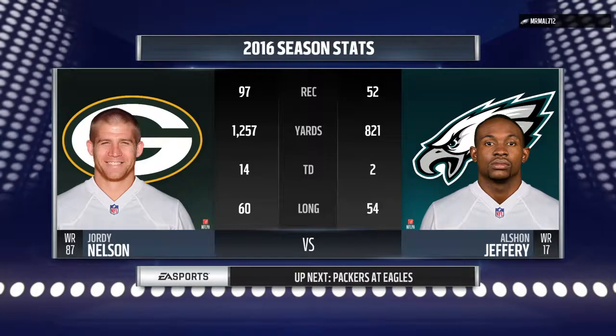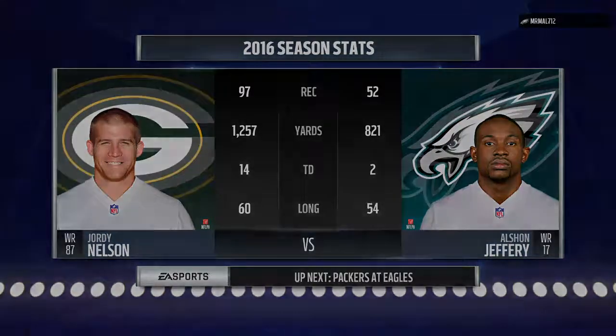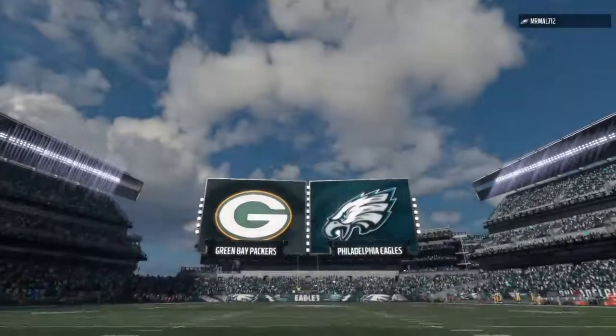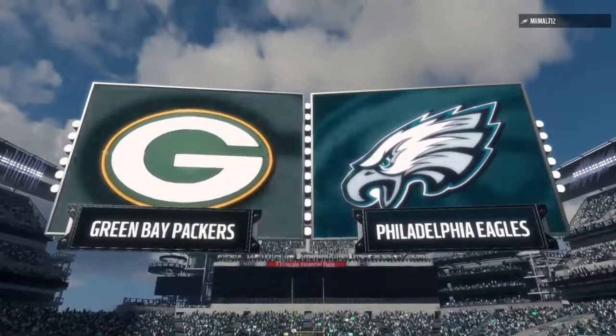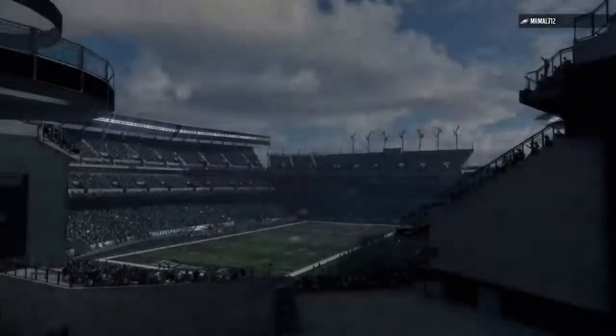Hello, everyone. I'm Larry Ridley. You're tuned into the NFL on EA Sports. Today, there's going to be a pair of wide receivers looking to make big plays on the field. It's Nelson's Packers going up against Jeffrey's Eagles.